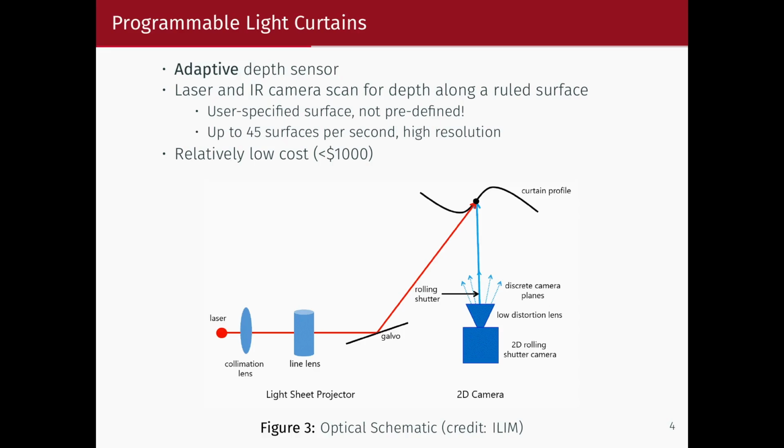The advantage of this sensor is that this curve can be user specified, so it's not something that's predefined, meaning that every time we query the sensor, we can get different points. And we can query up to 45 surfaces per second in high resolution, since the resolution is only limited by that of the camera. Because this effectively only relies on a laser and a camera, it's also a fairly low-cost sensor, which alleviates the problem that LIDAR has.